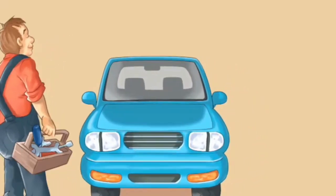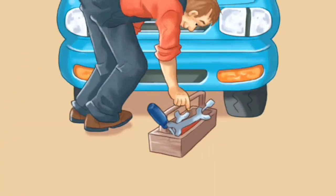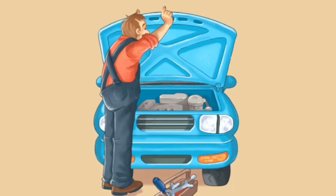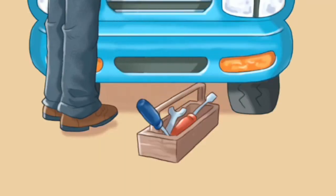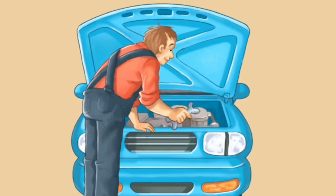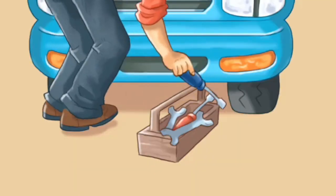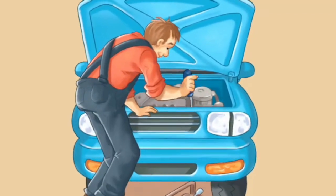Jack's a mechanic, a very good mechanic. He fixes cars all day in the repair shop. Jack fixes new ones. Jack fixes blue ones. He fixes old ones too in the repair shop.